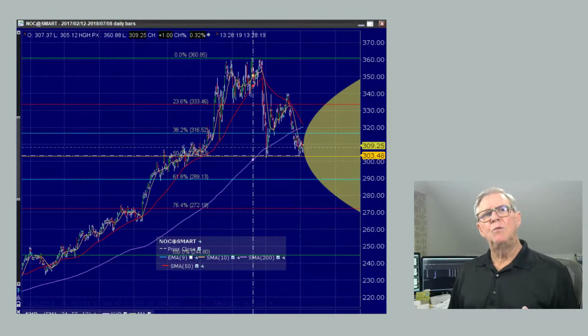So we're now at the point where we need to decide, should we exit the position or maybe there's another alternative. Northrop Grumman is an excellent long-term stock with a good dividend. Long-term investors would say that you just hang on to the stock because you expect it will come back in a year or two. Meanwhile, you collect nice dividends.